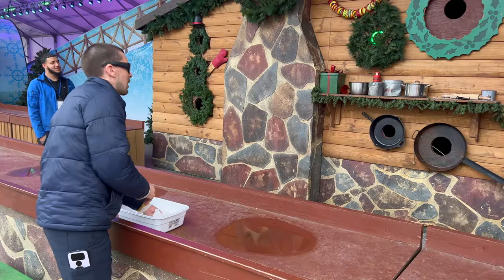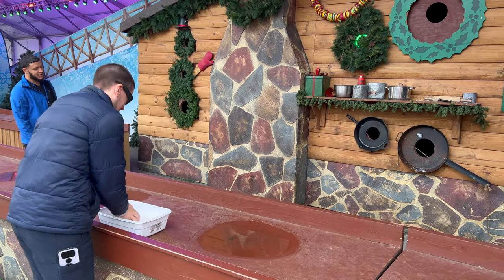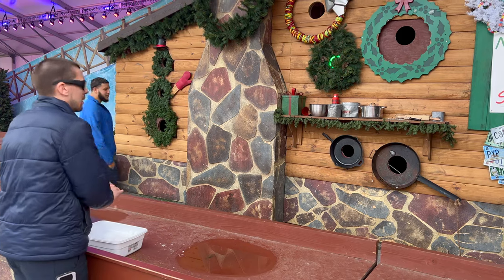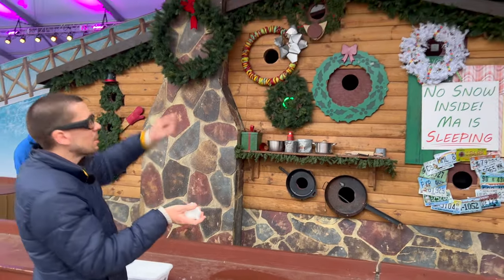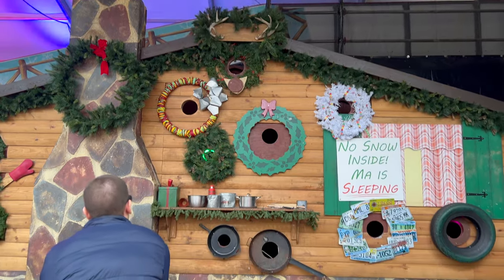Oh, too high. Maybe I should aim a little bit lower. Oh. You hit the pin. I did. I hit the pin at least. Let's see. Oh, yes, I got one. Let's try this one. Oh, got some of it in there. I'm gonna try for that top one up there. There we go, got it. Okay, that's a good one.